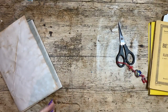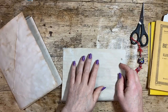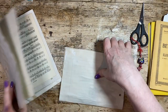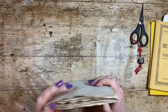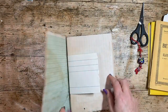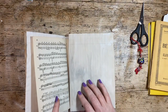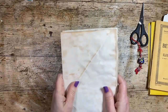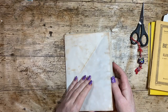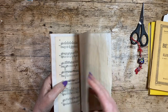And I say, if I take another sheet here of coffee dyed paper, the lines are going the wrong way. I probably wouldn't use it this way, but you can see how you put that together, and we've got the beginnings of a signature here for a junk journal. Just a collection of pages folded in half, and that is what a signature is.